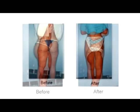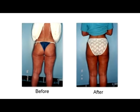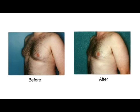In women, typically the areas that are suctioned include the abdomen, the hips, the outer and the inner thighs. In men, the areas that typically are suctioned include the abdomen and the waist, and often we can suction the chest if you have a condition called gynecomastia, which is enlargement of the male breast.